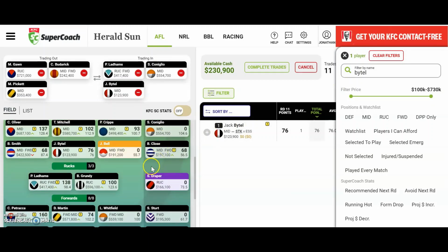So for these trades, I think the upside of this is that Laddams can cover in the ruck in case Draper doesn't play, and Laddams is also a really good stepping stone back to Gorn if I do want it. I might not, but if I do, it's really easy to get back to Gorn.